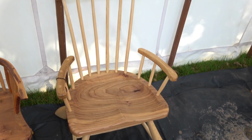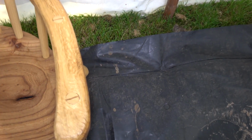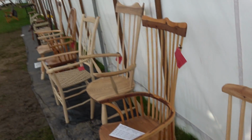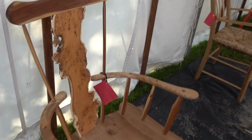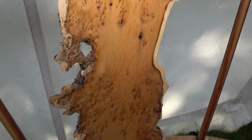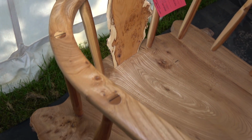Good seat shaping, a nice grain on that one, and nice little arms, all cross-pegged and done well there, and nice pieces and nice choices of wood to bring out the beauty. So yeah, a very nice selection. And finally one here using an interesting backsplat. You get ideas, and it's a joy to watch, and it's very good of people to put their entries in, because it gives great entertainment for everyone, and it's nice to have these things.